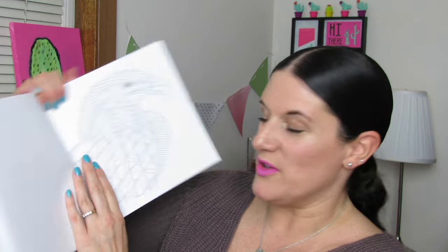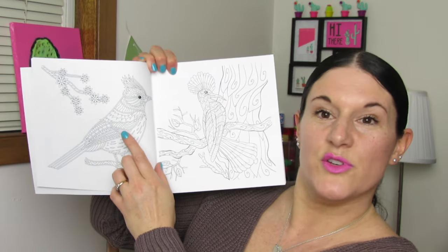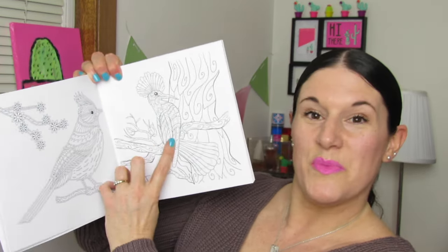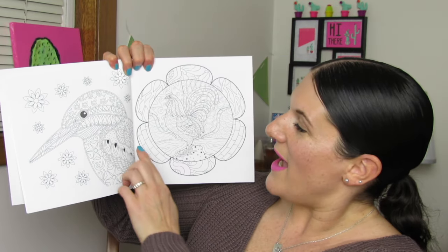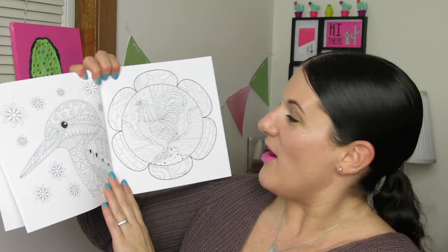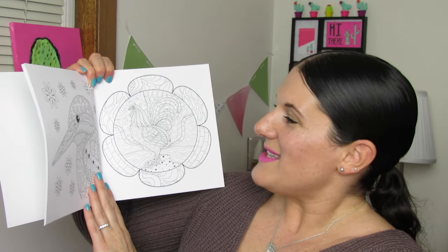First page, we have an eagle, mama feeding her babies, and an owl. I'm thinking this is probably a blue jay. Woodpecker, hummingbird, and rooster. I'm glad the hummingbird is enlarged because they are so tiny, and this way we really get to appreciate just how they look and how sweet they are.